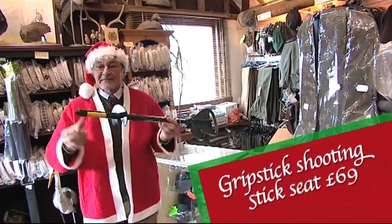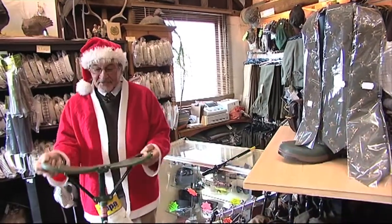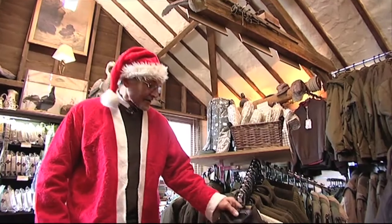So we have the magnet on the bottom for picking cartridges up, but we also have a seat with it so you can sit down.